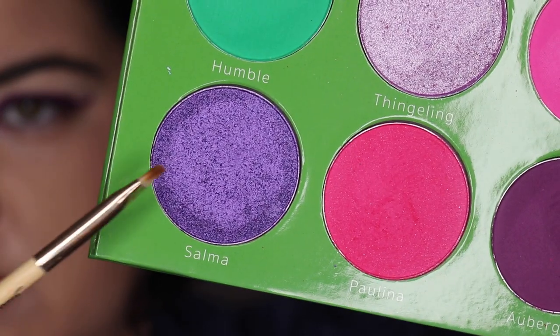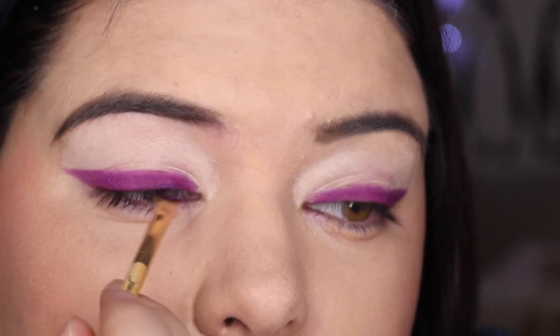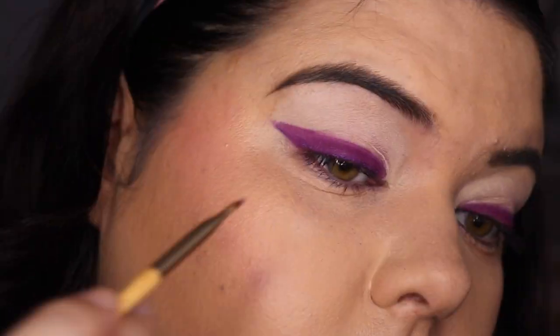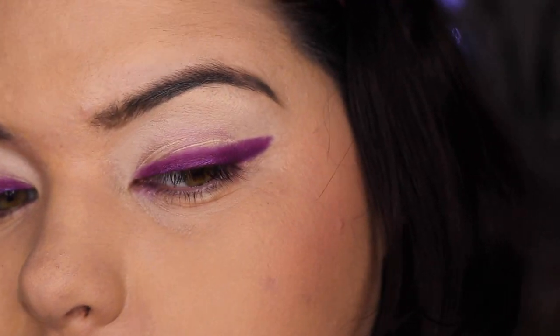Alright, so let's go in with Salma. And I'm using a brush that I would use for eyebrows, essentially. Can you see it? Yeah. Because I want it to be the line. Yeah, this is going to be a liner. Alright, it's kind of there and it's giving it a little bit of a shimmer. I feel like it could be a bit more bang. This is a beautiful shimmer by itself. It's just the way that I've decided to use it today.